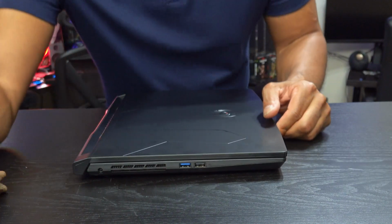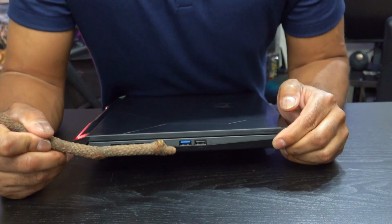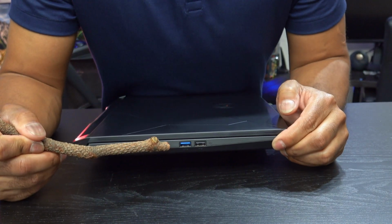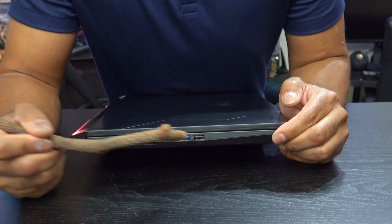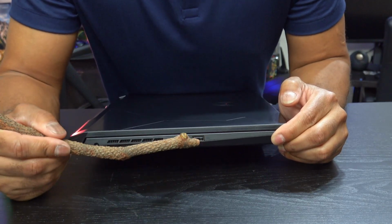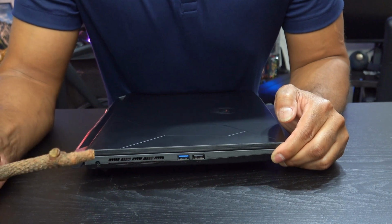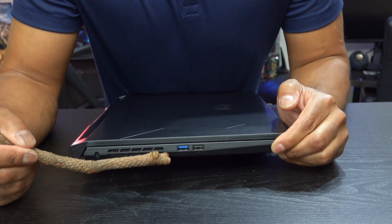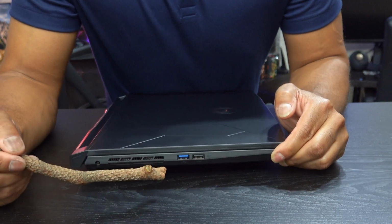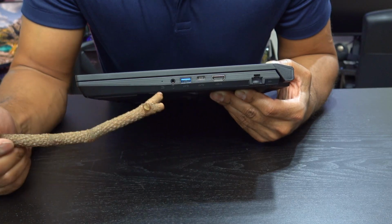On this side, we actually have a USB 3.2 Gen 1. So we're going to get 5 gigabits per second speeds with this one. It's the blue one. The other one here is the Type A USB 2.0. So you'll use this for like a mouse, a keyboard, something that doesn't need a lot of high-speed data. But this one, the blue one, you'll definitely want to use for webcams or external storage that need very fast speeds.